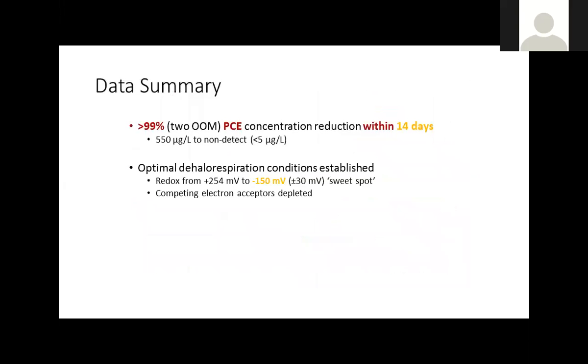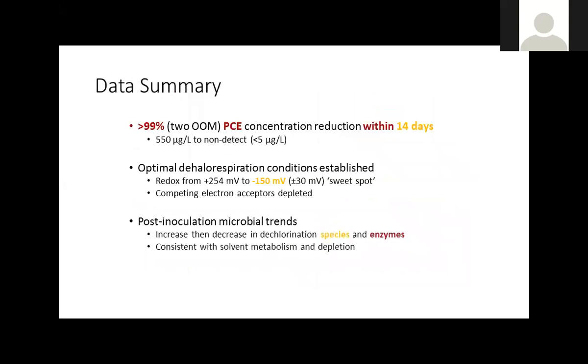So the study found, based on this beta test, we had greater than 99% reduction of PCE concentrations within 14 days. We established optimal redox conditions. And then again, we were monitoring post-inoculation trends.